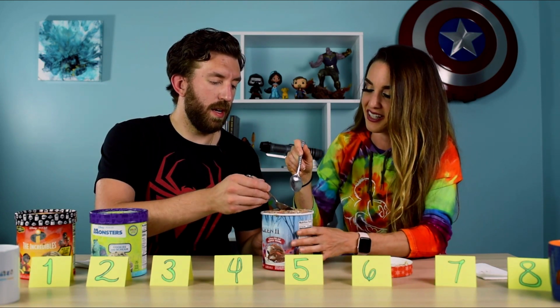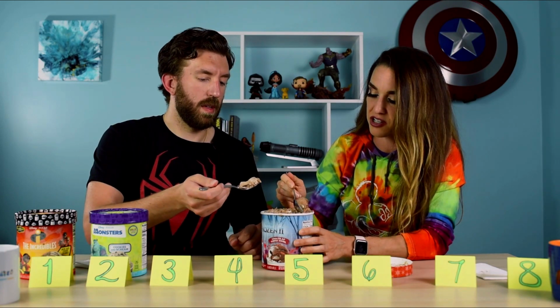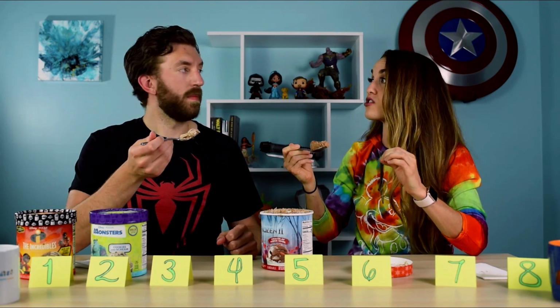No, I'll take the little chocolate. Make sure I get a little bit of marshmallow in here. Make sure you get a nice cross section at the top. This is melty and it's so good because I love ice cream when it's melty. Yeah, definitely not as chocolatey as the Incredibles one.